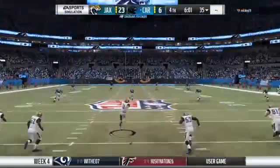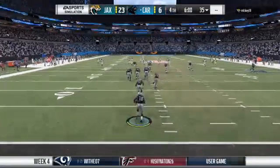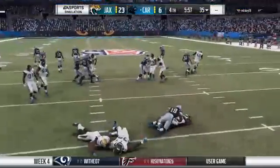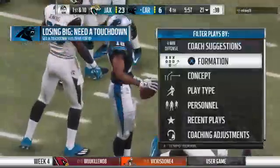Myers now converted on the field goal try. Now he's on to kick it away. This fielded at the 2. And he'll take it a yard or so past the 20. Call it the 21-yard line.